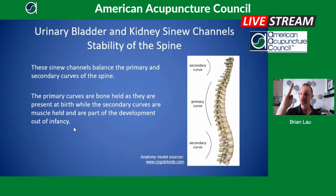So looking at that kind of curve of the spine can help us understand if there's a good balance between the urinary bladder and kidney channel, because we want a really good balance between those curves. We don't want all thoracic curve, or an excessive cervical lordosis or an excessive lumbar lordosis, or maybe a flattening of the lumbar lordosis. Some people naturally have less curvy of a spine. Some people have naturally more curvy of a spine. So you can start looking and seeing, is there a balance between those secondary and primary curves?